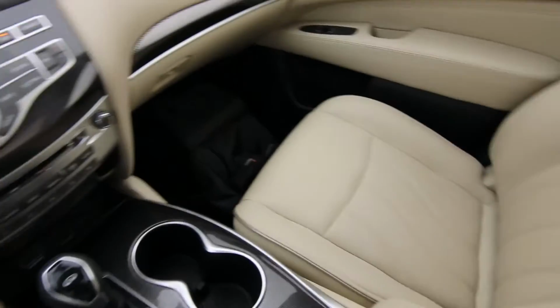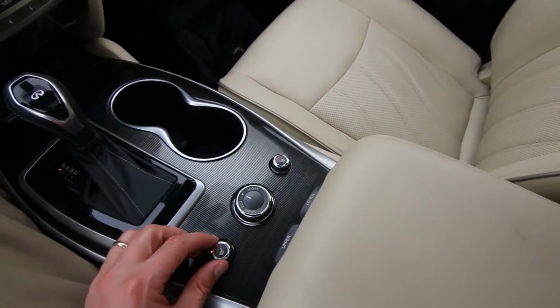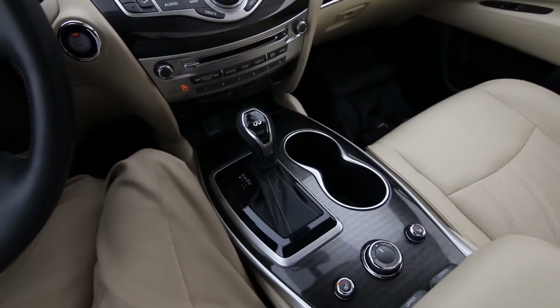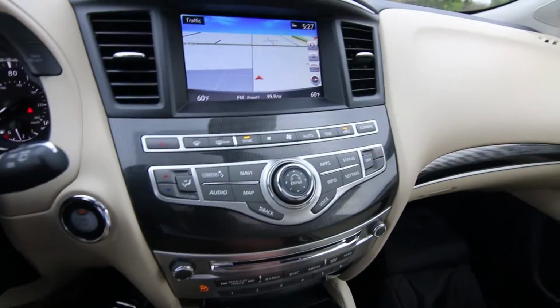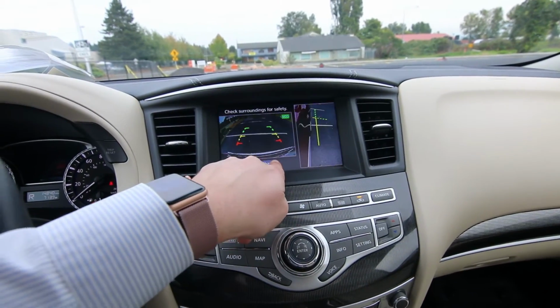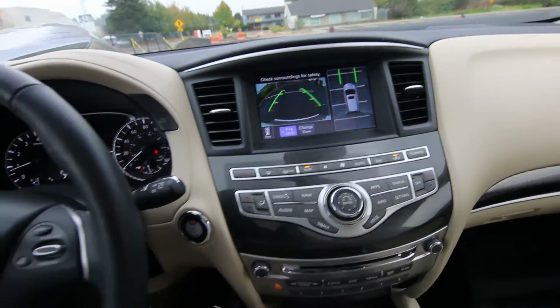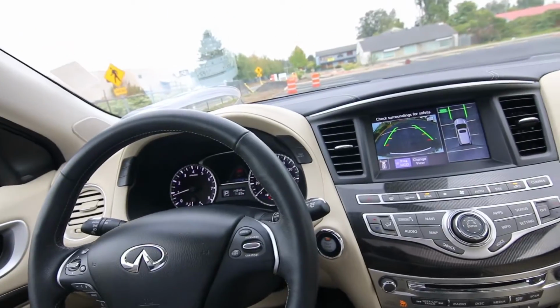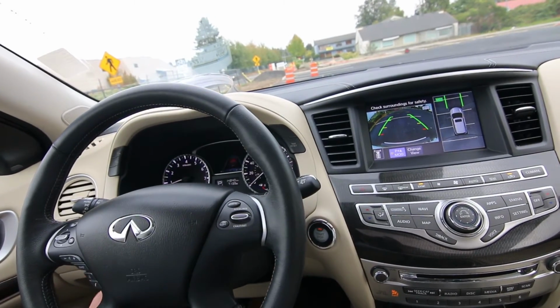Really nice color combination. The wheat interior is a nice contrast with the Bordeaux exterior. Moonroof. Nice leather interior, power and heated front seats, heated steering wheel, CVT transmission to maximize performance and efficiency. This one has navigation, 360-degree around view camera. In fact, Infiniti had one of the first 360 production cameras. They love to be pioneers of technology and owner experiences. Really cool stuff from Infiniti.